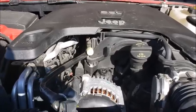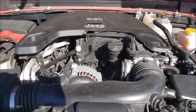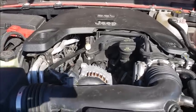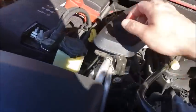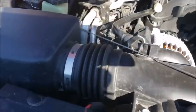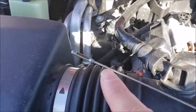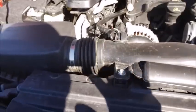The reason I mention that is because I went to the dealership for my first oil change last year, and they put 6 quarts of oil in it. Looks like they might have put 6.5 because it was way up on the stick. Let me pull this dipstick out. What I noticed was that on the dipstick, it was way up in like this range right here. Okay, it was way overfilled.